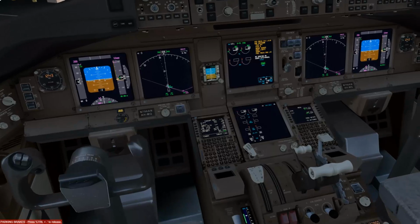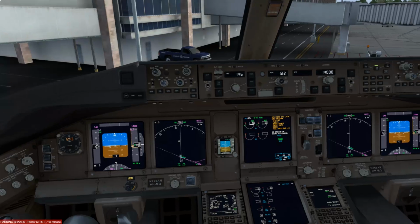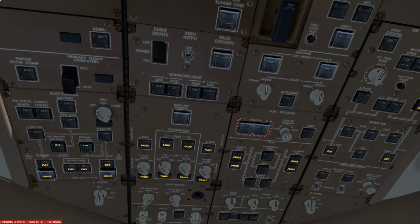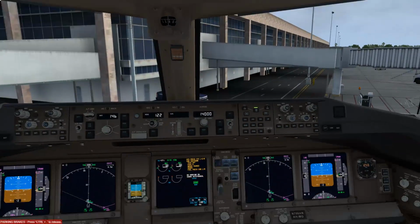So that's the FMC basically set up. I am just going to put the V2 speed in like so, 146, departing on runway 12. Like so, and after departure it's climb 14,000. And what I'm going to do, overhead panel is all okay, arm the emergency lights. I'm going to just go through the flows and checklists in just a second.